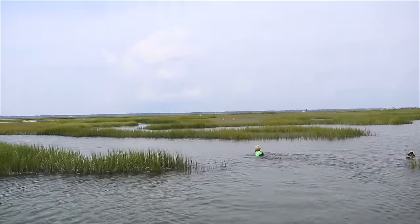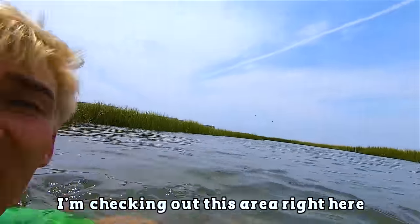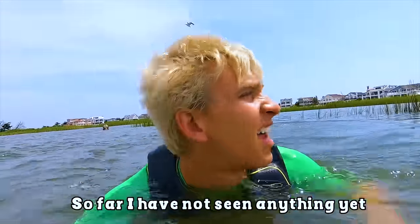Going. Do you see anything? I don't see anything. It's pretty empty back here. Okay, so I'm checking out this area right here. So far, I do not see anything yet.